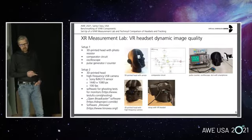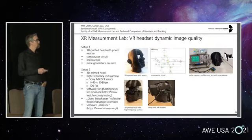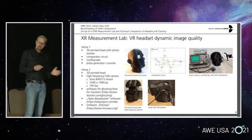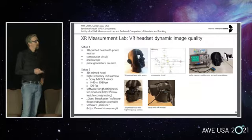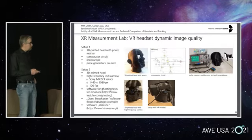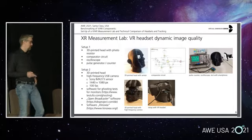Then dynamic image quality. We had two setups mainly. First, we simply had this 3D printed head again with a comparator circuit that we designed ourselves with an oscilloscope pulse generator. And then we tested out a good number of photoresistors and photodiodes to find out which suits best for the different types of display technologies that we can find inside the headsets. We tested for refresh rate with this setup, and the setup number 2, which we see here, that was mainly for finding answers to, is there ghosting, yes or no?